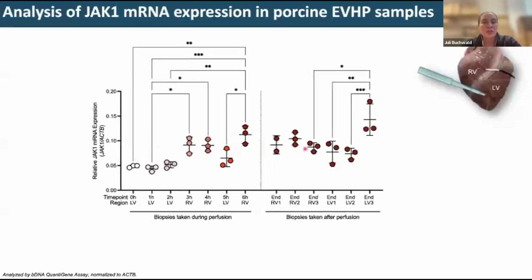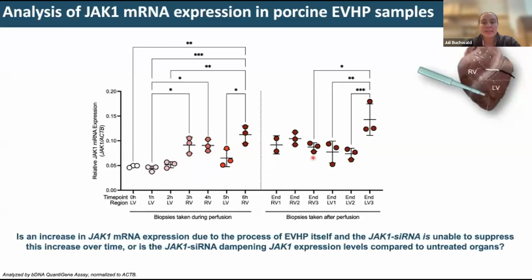We then wanted to assess JAK1 target knockdown. We see JAK1 mRNA levels increase over time in biopsies taken during perfusion, with JAK1 expression remaining consistently elevated across heart regions after 6 hours. This then prompted us to ask, is an increase in JAK1 mRNA expression due to the process of EVHP itself, and the JAK1 siRNA unable to suppress this increase over time, or is the JAK1 siRNA in fact dampening JAK1 expression levels compared to untreated organs over time?